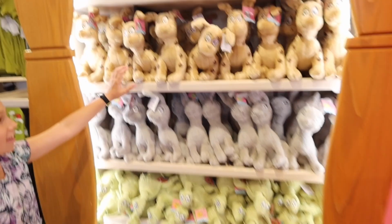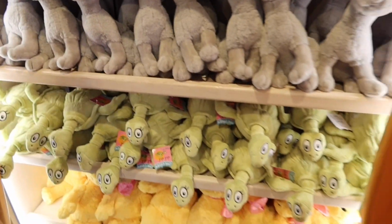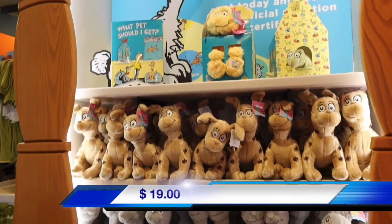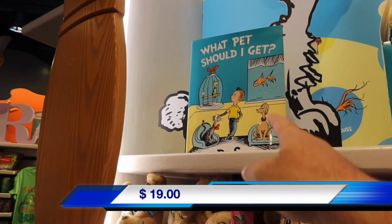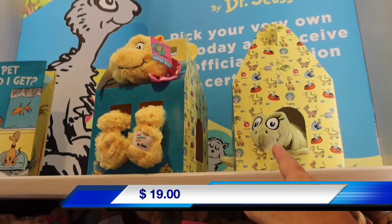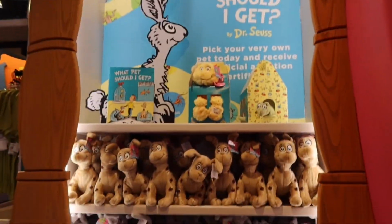Clever. But there's a whole assortment. That's a rabbit. That's a turtle. That's a cat. Oh, wow. And these animals are only $19. And if you want to, you can go the extra step and get the book and the packaging. Look what they come in, that's amazing. Build-A-Bear, eat your heart out.